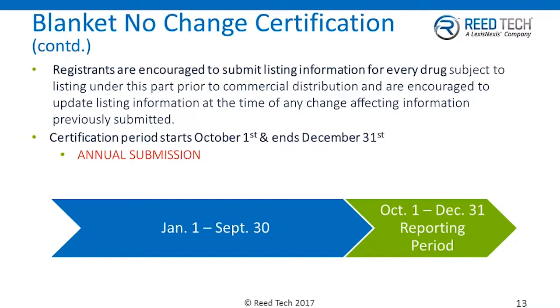It means that you should really be paying attention to your product portfolio and making changes to your product listings as they come through. For example, if a new adverse event is reported or something needs to change in the indication and usage, don't wait. Update that SPL, get that submitted to the FDA as soon as possible.